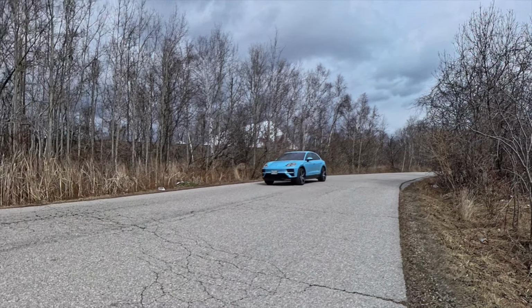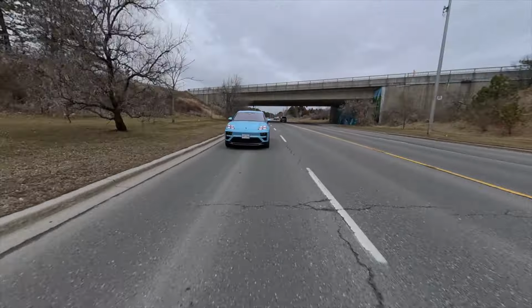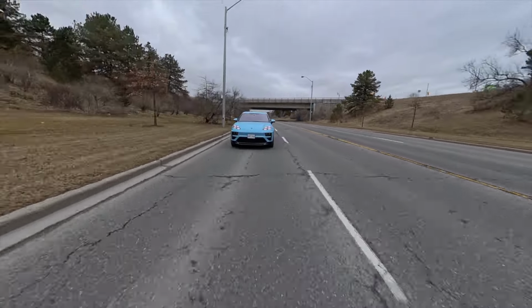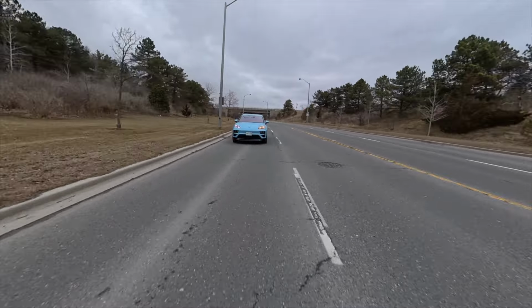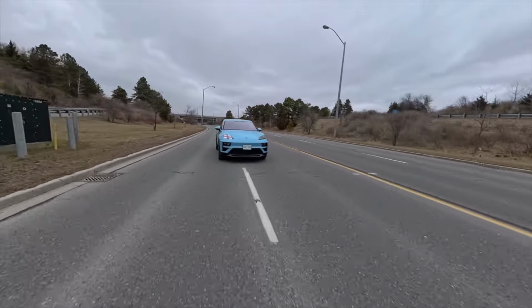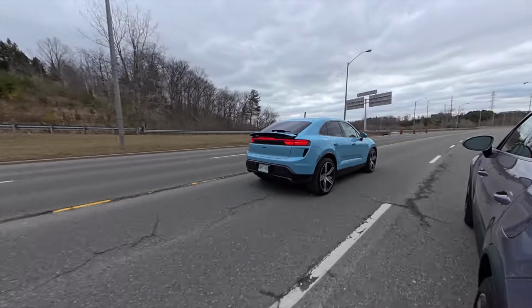Now, Porsche says it'll do 0 to 60 in 3.1 seconds, and I don't doubt that at all. And it can go to a 162 mile an hour top speed, which is actually pretty high for an EV. Usually, because of the way the whole single drive setup is, they don't go that fast, but this one does.